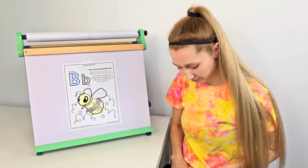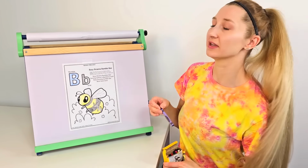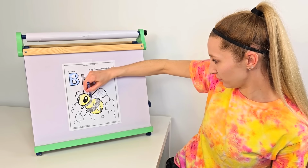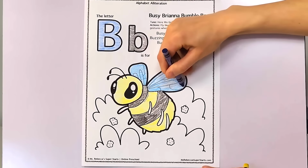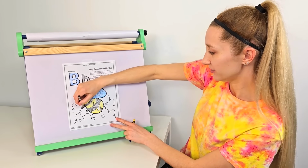Ooh, okay, well, what about the wings? Let's color the wings blue using our blue color again. B is for blue. Blue. I'm gonna color the little feet in black too.